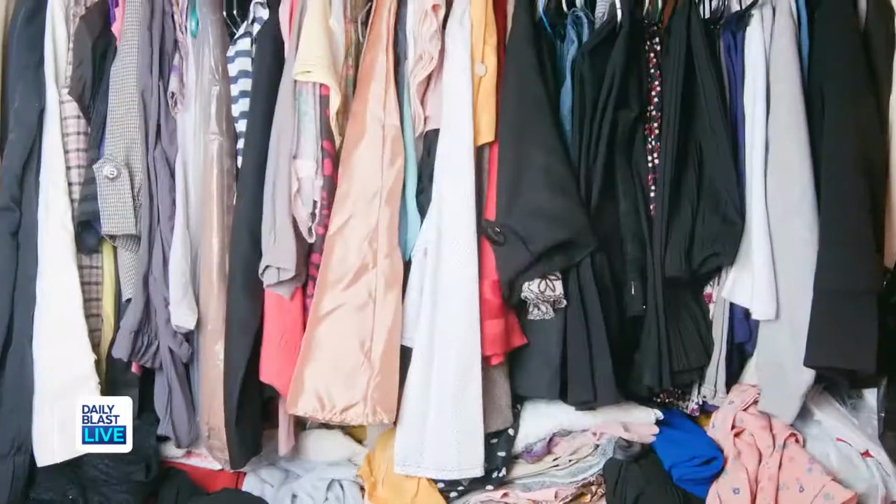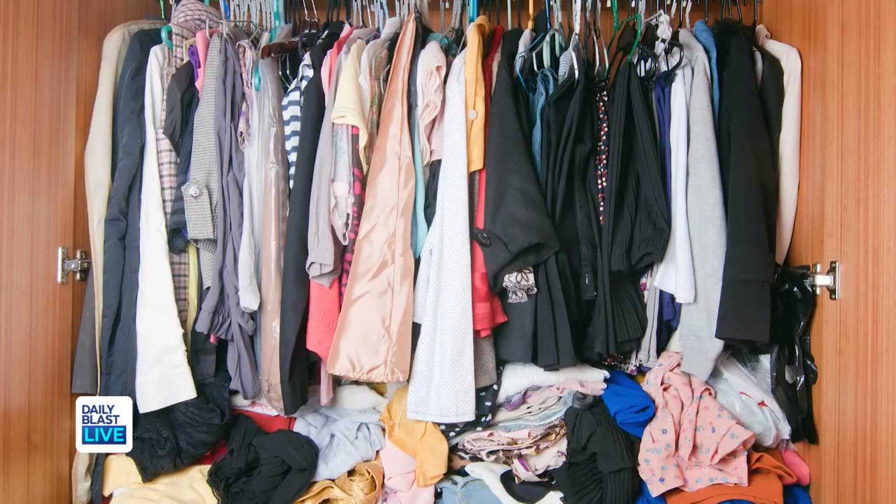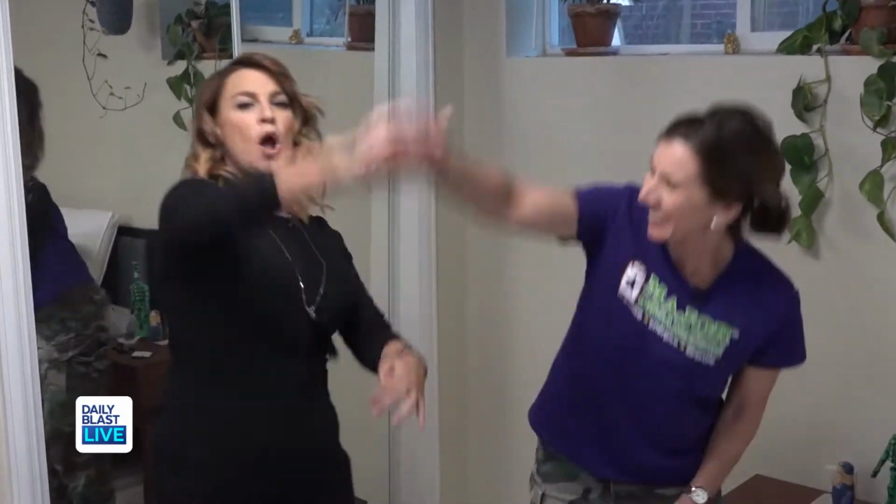Closets. The bane of our existence, okay? A lot of us are trying really hard to keep them organized and it's just not working. So it's out with the old, in with the new year. We're gonna hear from Kara from Major Organizers how to tackle Operation Closet Reboot. Are you ready? Let's go for it. Woo!